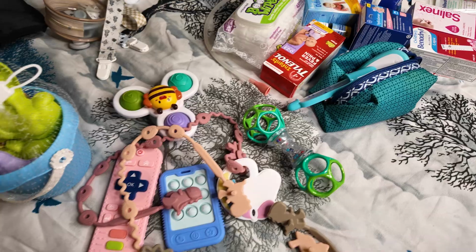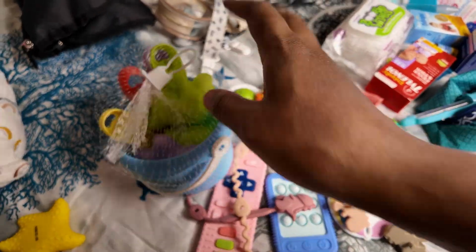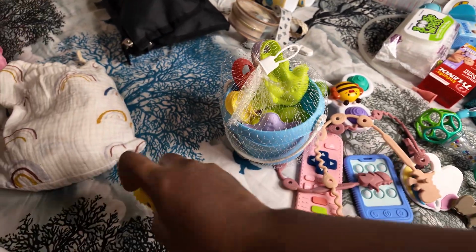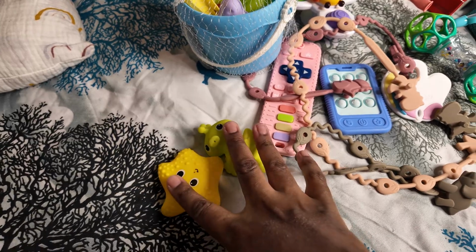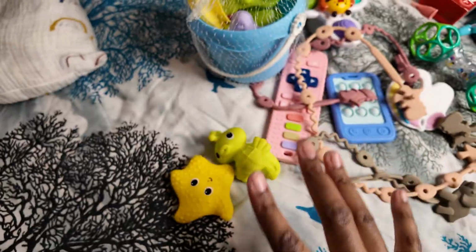And just some more toys. I got her some beach toys because obviously we're going on vacation. We're going to be at the beach, so these will be great for her to use at the beach. These are some toys for her for bath time. When she's having a bath, she likes to play with something, so these will keep her occupied.